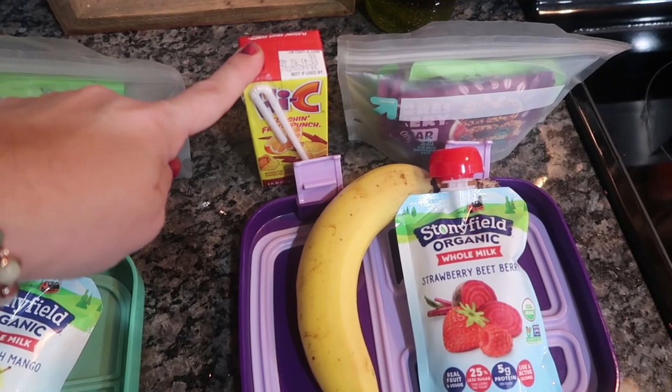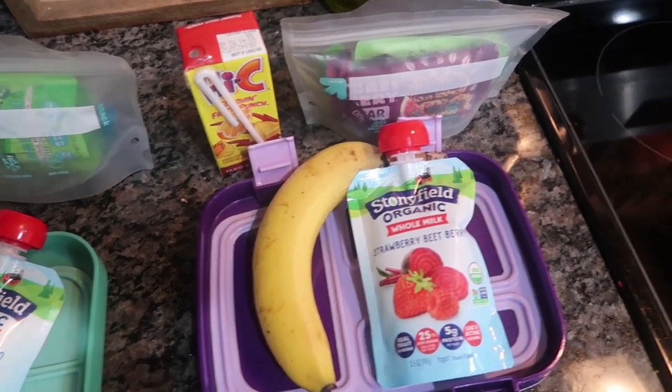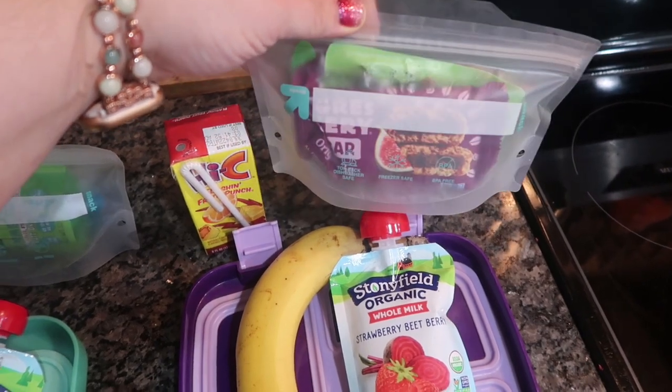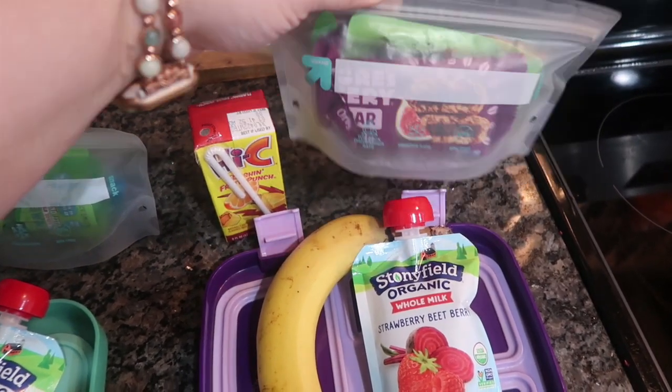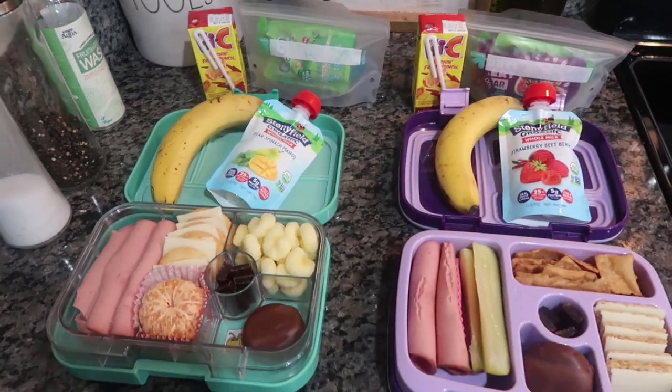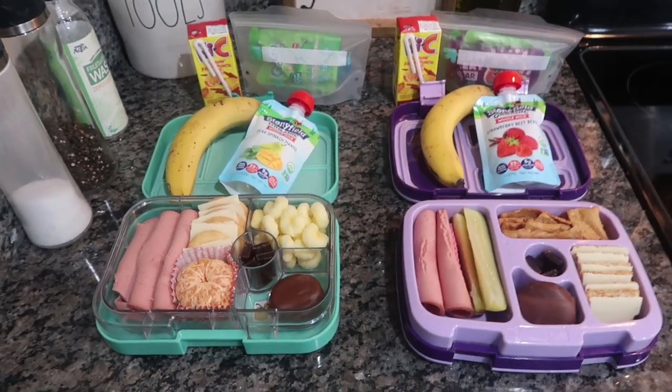She also has a Hi-C fruit punch. She already has her water bottle at school. And then in here she has a regular applesauce, and then the Nature's Fig Bakery bars in the regular fig flavor.